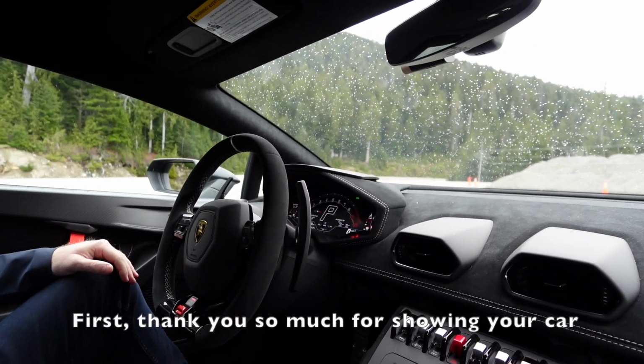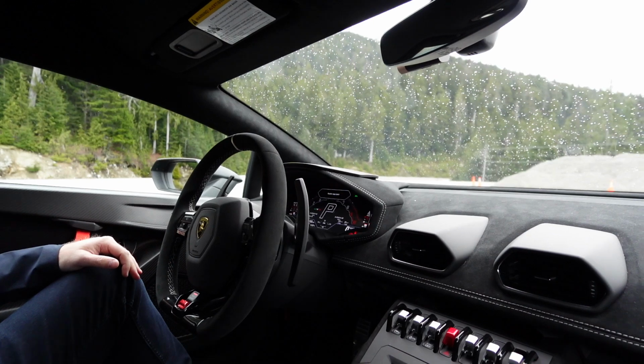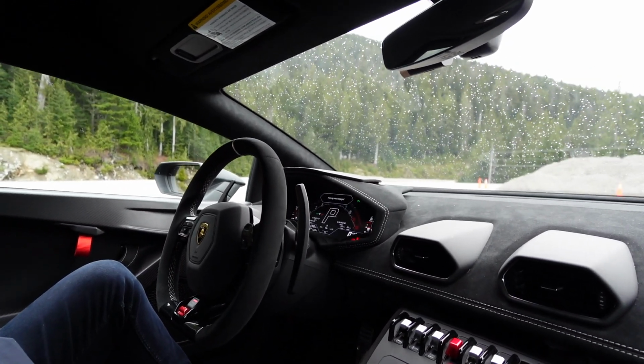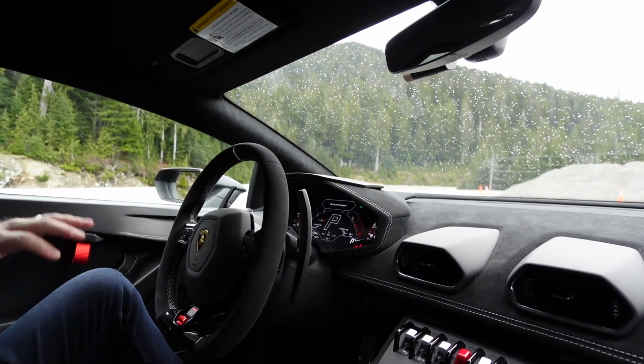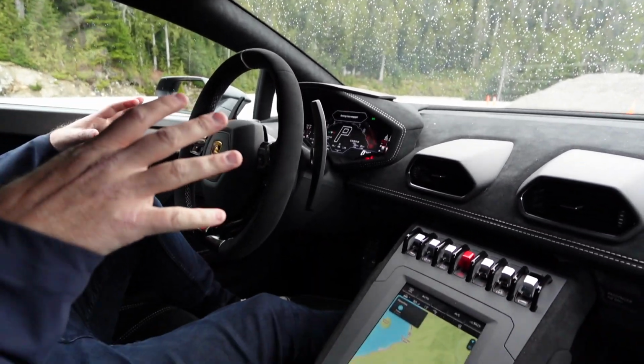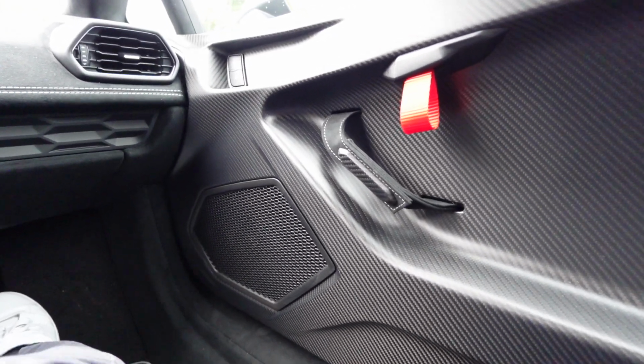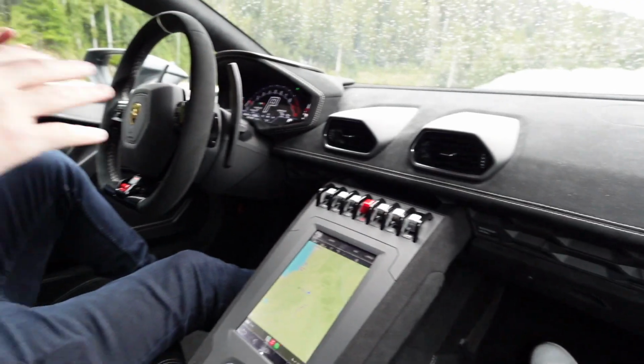Alright, so first, thank you so much for showing me your car. No worries. This Lamborghini STO is insane. I was just wondering what trim it is, if you have any packages. I see a lot of carbon around the car. Yeah, so STOs are pretty well spec'd when you buy them. So things like the door cards. When you buy one of these cars, there are only a few options that you get on the inside, in the standard option list.